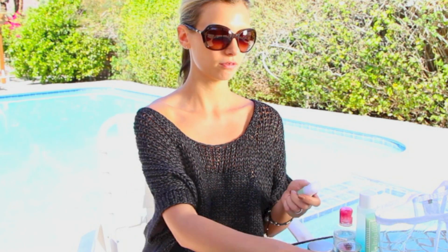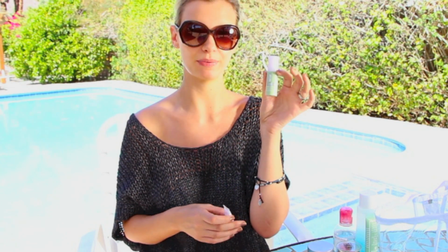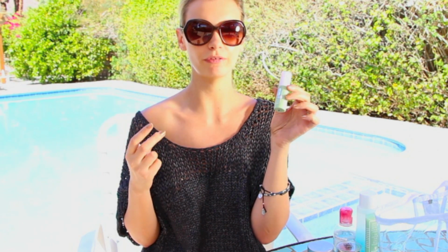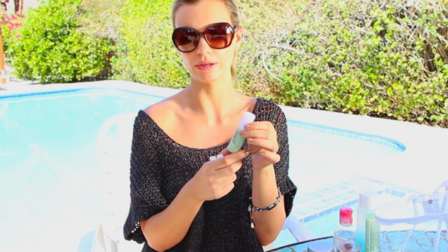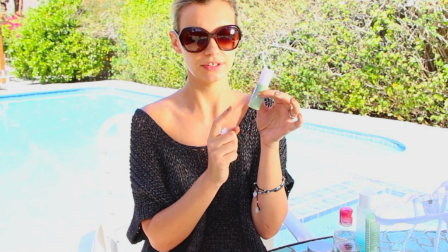Lip treatment, got two here. Clinique All About Lips. I don't know whether you've ever used this, but it's not like a normal lip balm. It hasn't got that kind of emollient texture. This one is more like a cream, like an eye cream or something. And so if you don't like the feel of lip balms normally, then this could be a good one to try.